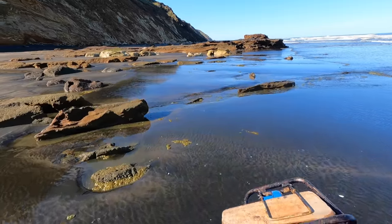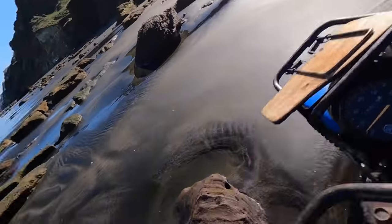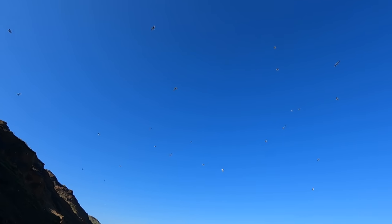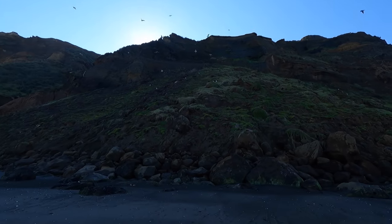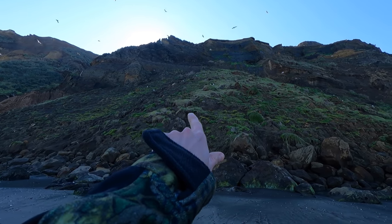Last time I was down here, this rock field here was completely covered. Whew, quick break. I don't know if you can hear that, and I don't know if the GoPro will pick this up, but there's hundreds of gulls here. We've got a good seagull colony just here on the coast. They're all perched up on the cliffs here. You might be able to see the white dots.